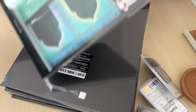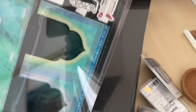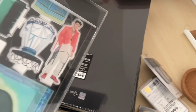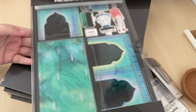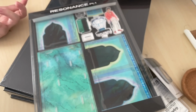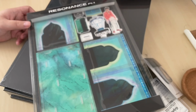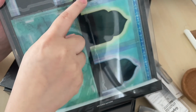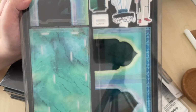Okay, so first we have this MV kit. My friend purchased Lucas. There's a glare, but you can kind of see him. He looks really good. I love these MV kits, but the only problem is I'm running out of space to store them. But after the first MV kit they did for the Special Moments collab, they have individual bottoms now. Like you can see this, so you can just do the standee by itself, which I really like.